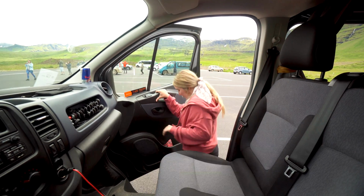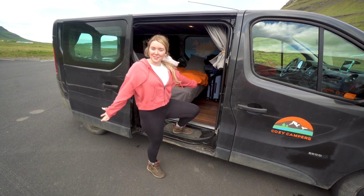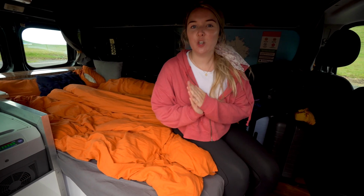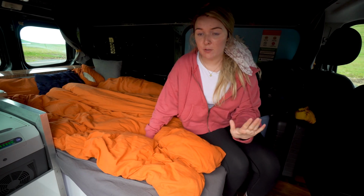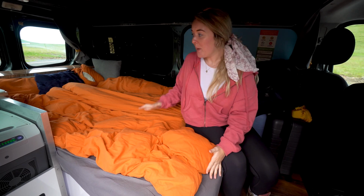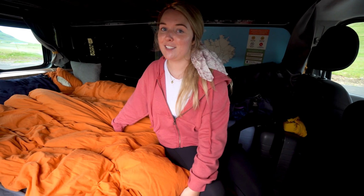Coming to the back, we have a nice open sliding door and our bedroom. We have the bed down right now. We'll show you what it looks like when we fold it up, but this is plenty comfortable for two people. Christian's 6'3", I'm only 5'2", but we've had no problem sleeping in here. I feel like we've both been very comfortable, right? Mm-hmm. Yeah, he says yes, he's been comfortable.